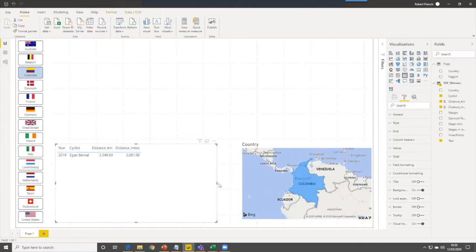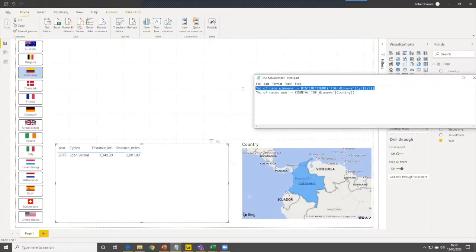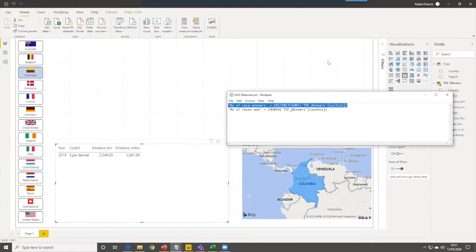Now, I did say I was going to write some code today, so I'm not going to write an awful lot of code. What I'm going to add is a bit of DAX. DAX is very powerful, and I could actually spend an entire hour, if not an entire day, just talking about DAX. In this context here, we're going to add it as an aggregation. Okay, it's a bit of a summary. And I'm going to add two DAX measures.